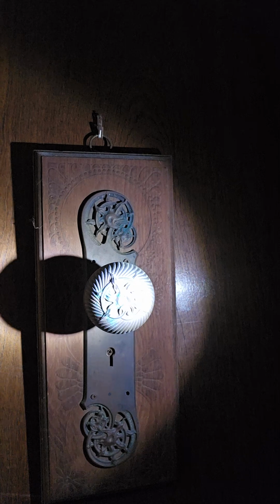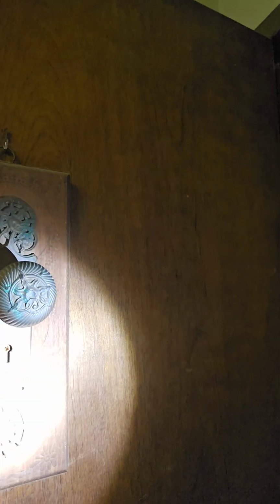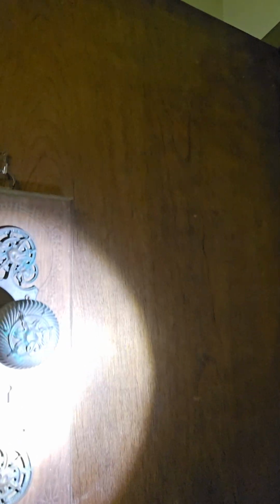For example, look at this. This is known as a starfish. If you can see the starfish, there you go. And the starfish pattern, for example. So much more. We'll get into it when there's more light.